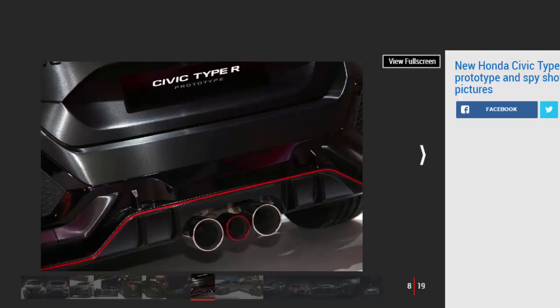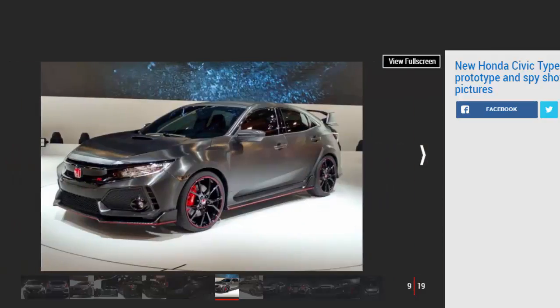The new Type R will be around 30 mm wider, 20 mm lower and 130 mm longer than at present. It will be built at the Honda facility in Swindon, Wiltshire, alongside the standard hatchback, with production starting this summer.